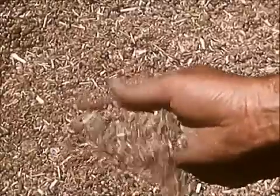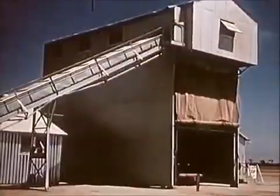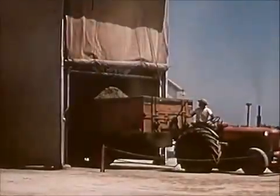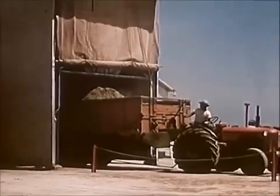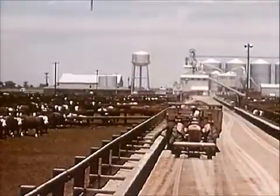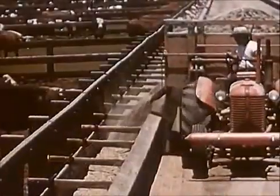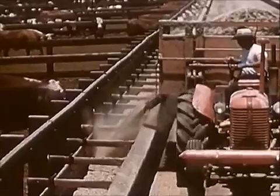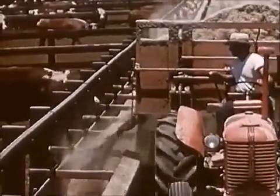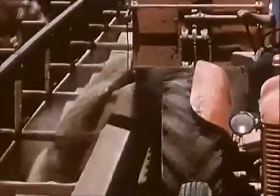It is loaded into motorized feed wagons and weighed. For an exact accounting is kept of feeding costs and weight gains. Once weighed, the wagon rolls down the lanes between the pens. It feeds several thousand head in a short time. For in Western cattle feeding, the day of the horse and the wagon and the pitchfork is rapidly disappearing.